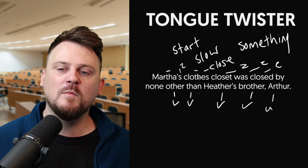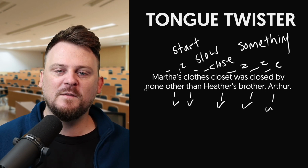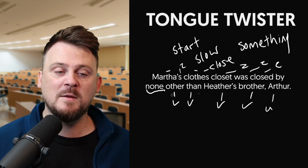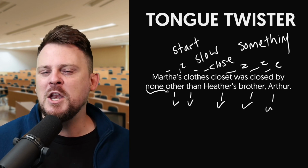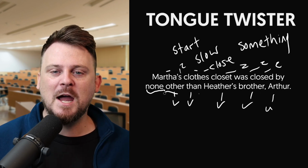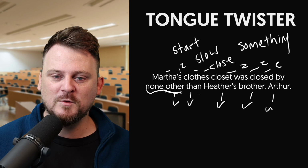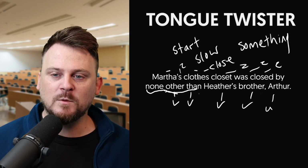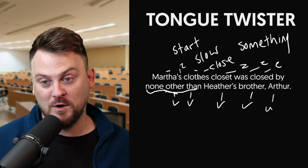Now, I'm really liking this flowing sound here, none other than. That was not on purpose when I made it, but I'm just realizing now, none other than, none other. That's got a nice little cadence to it. So I'm going to try to maintain that as I increase speed. Martha's clothes closet was closed by none other than Heather's brother Arthur.